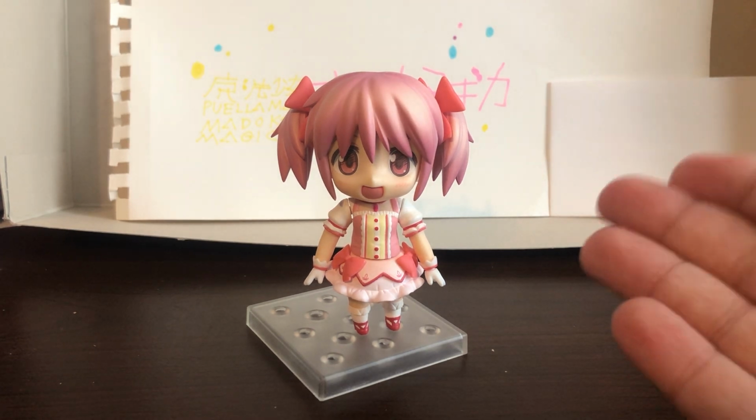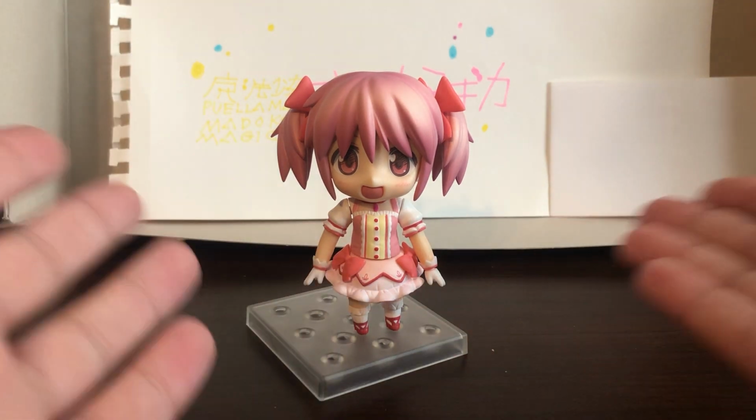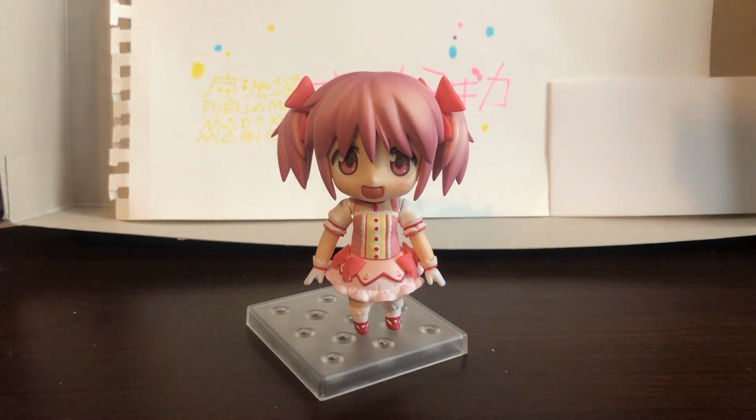My best way to describe this for people that don't know what I'm talking about: you know those Funko Pops that the Funko people make, those pop vinyl figurines? Think of it as this. That's the best I could say. Anyway, with that out of the way, the painting and the sculpting of this thing is really, really great. I'm not saying that in a weird way. I just like the look of Madoka Kaname, and the look of her Magical Girl outfit.